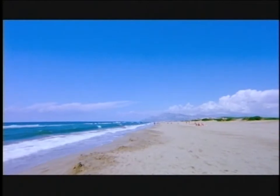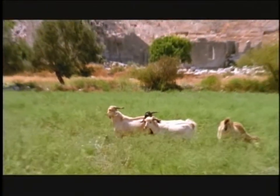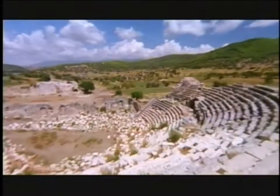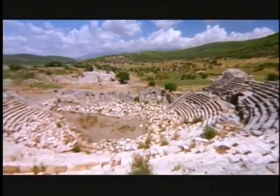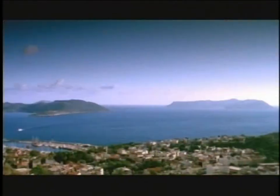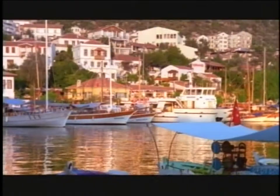Continuing eastward, Patara has a fine cream-colored sand beach 18 kilometers long and the ruins of the ancient city where Saint Nicholas was born. Nearby, Kalkan and Kaş are small resort towns situated on fine natural harbors, now dotted with pleasant open-air restaurants.